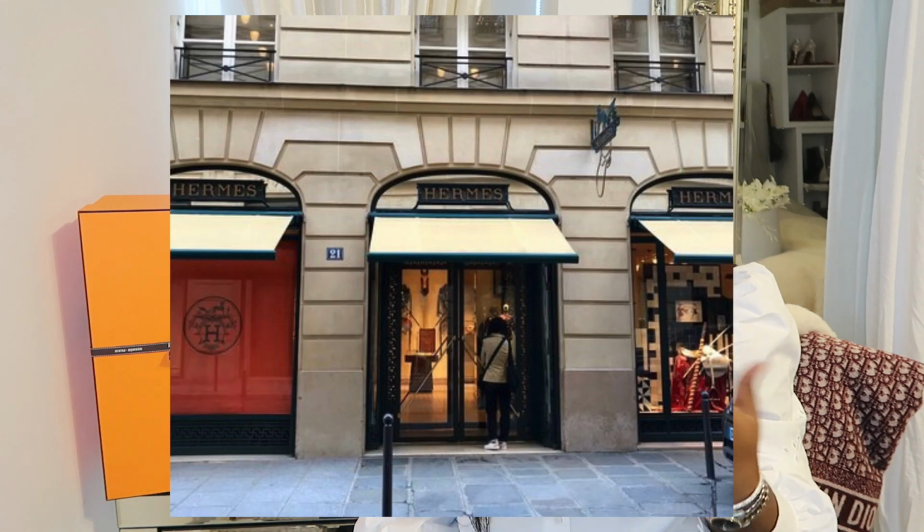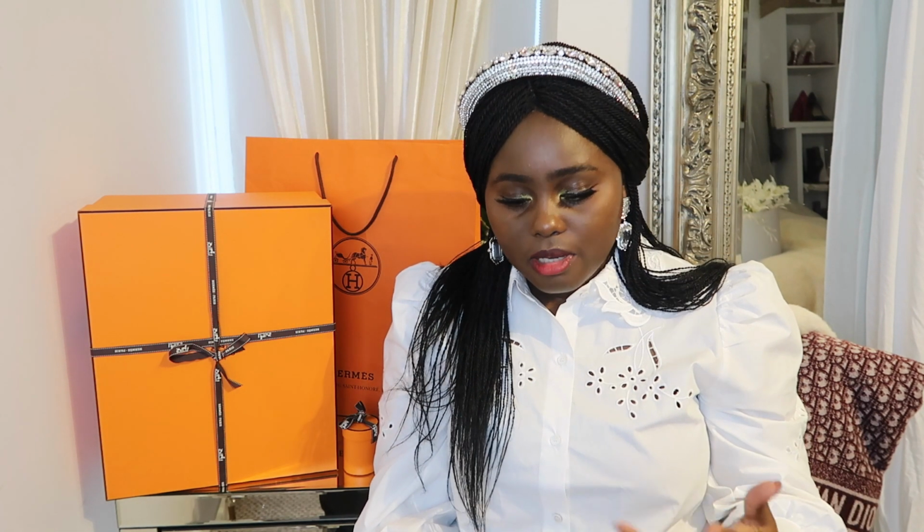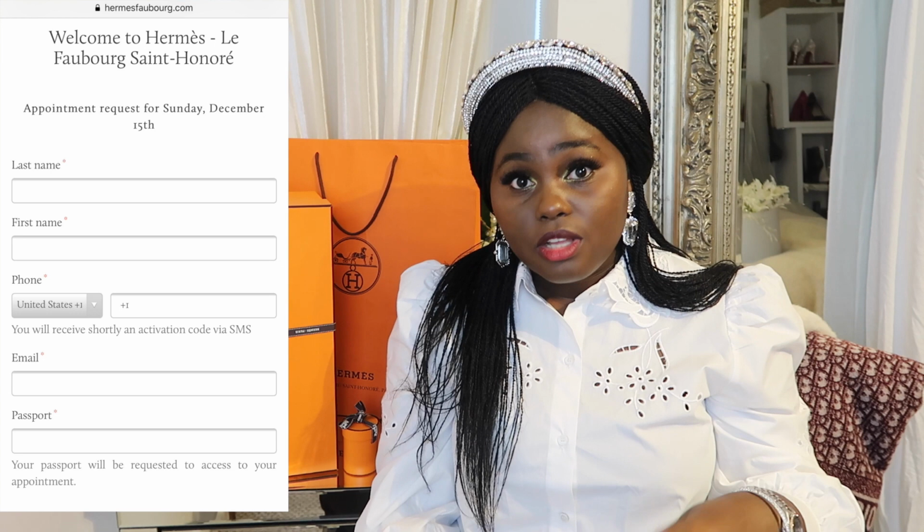Okay, so walking into the store, I walked in through a main entrance. I didn't realize that there was a side entrance specifically for leather goods, but I walked through the main entrance. On the ground floor, I was directed to a counter where there are hostesses. They ask for your passport, because you registered using your passport number. They'll use your passport to confirm that you have an appointment. The hostess will check your passport, give it back to you, and then let you know that your SA, your sales associate, is ready for you.